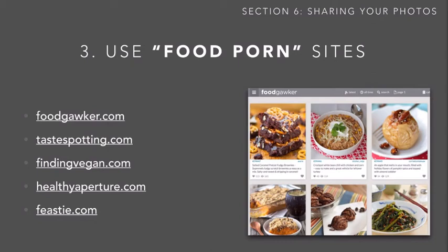So take great pictures and then submit them to these sites according to the instructions they have on their website. It can be a huge boost for new food blogs. I know it has been for mine.